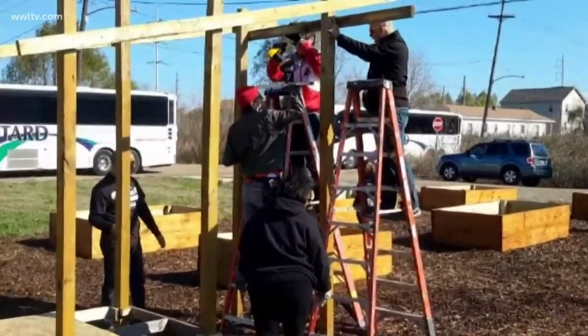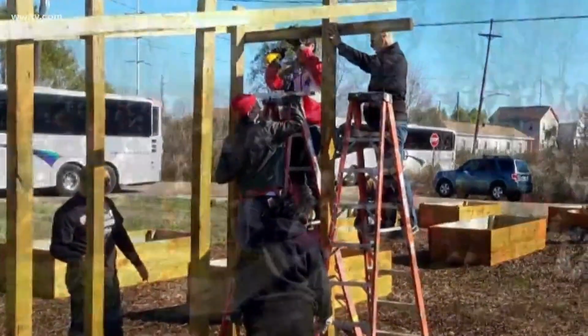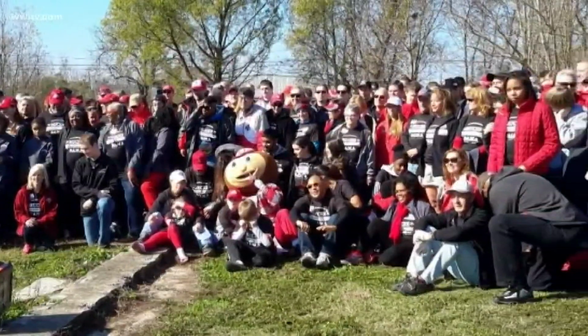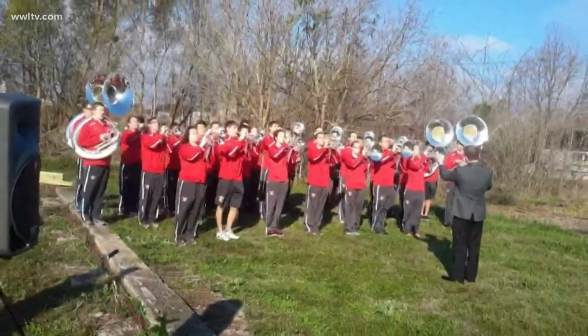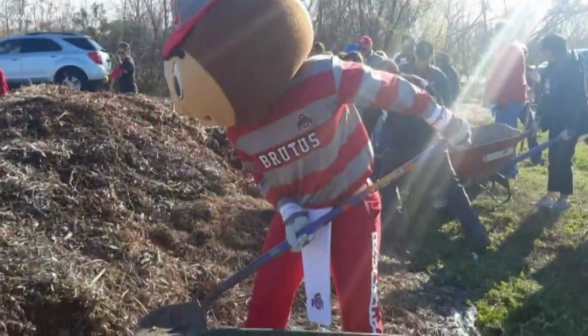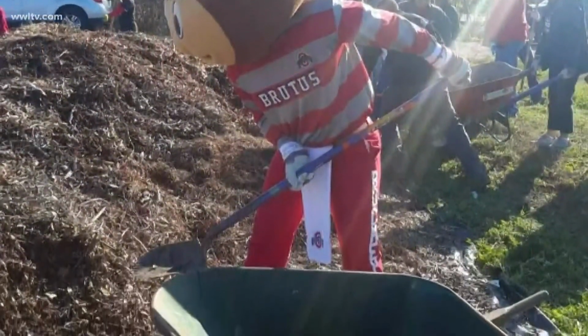The Buckeyes worked on the 2 Charbonnet gardens and were able to get so much accomplished in such a small amount of time. When they show up and there's part of the band and there's the media, there's the mascot, and then there's the president, I knew at that point that I needed the involvement of a university.